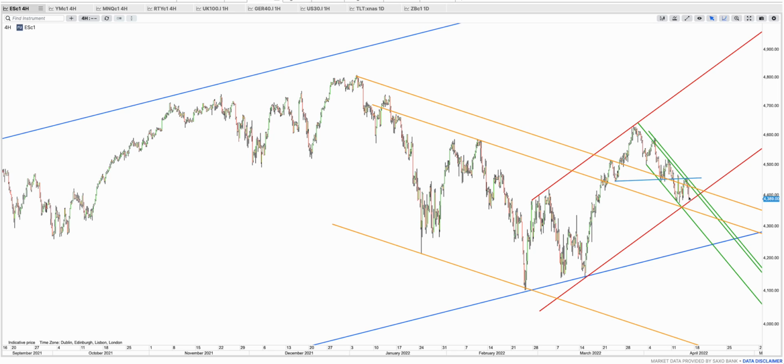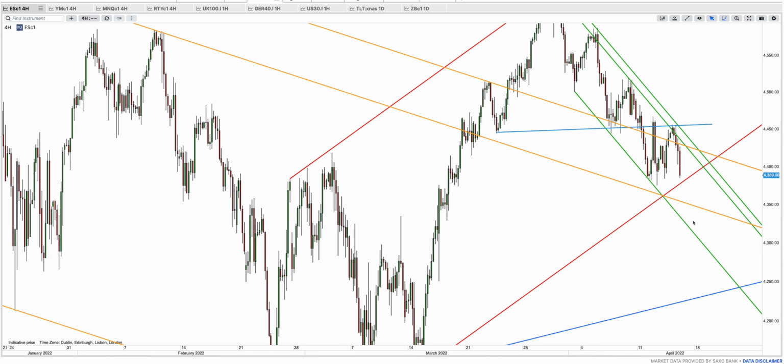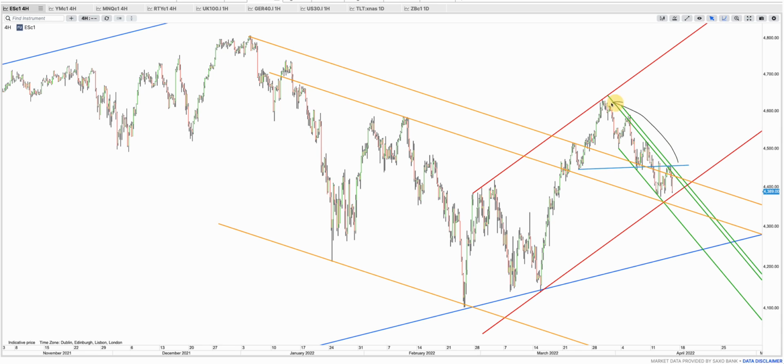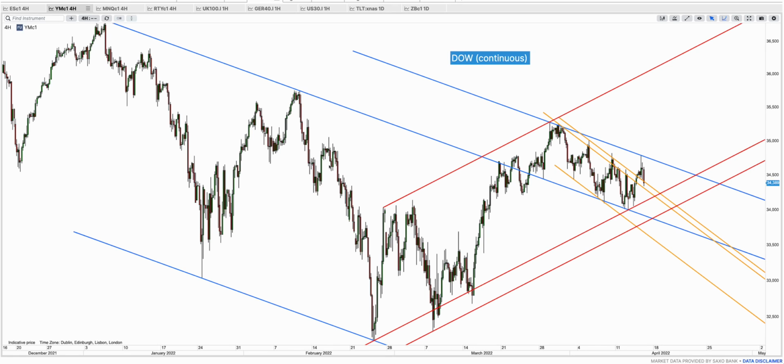Otherwise, if that red bottom band gets completely ignored and we keep on diving, that green bottom band is the next potential support, and that would be around 4,329.25. That's the level. Okay, so we'll see. But all of a sudden, this green one is the new bull flag formation, I believe.